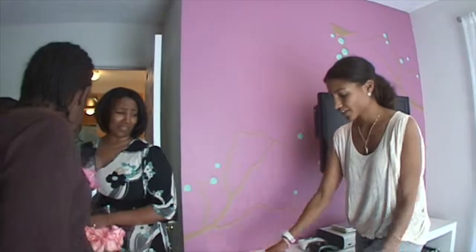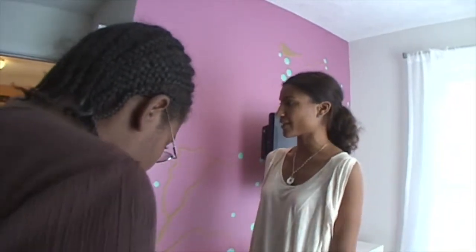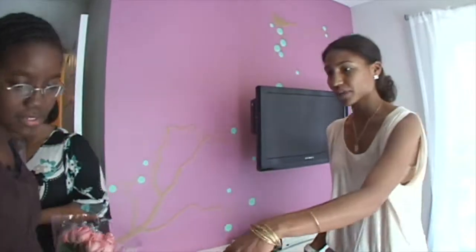Mom, if anything ever drops on this, you can pop out each tile individually. You can pop it out, rinse it under a sink, and throw it back down. Oh, and your ottoman's open for storage, too. You got a lot of storage.